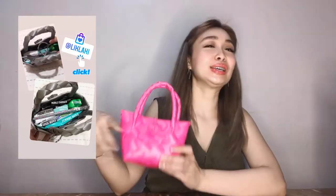Don't underestimate this little baby, ha? Kasi it may be tiny, but you can fit so much in here. As in, you can fit like your wipes, your pen, besides the essentials that you need on the go. Posted a video on IG story. I'll just pop it up here for you. Ayan. Ganyan kadami yung malalaman nyo sa bag na to.